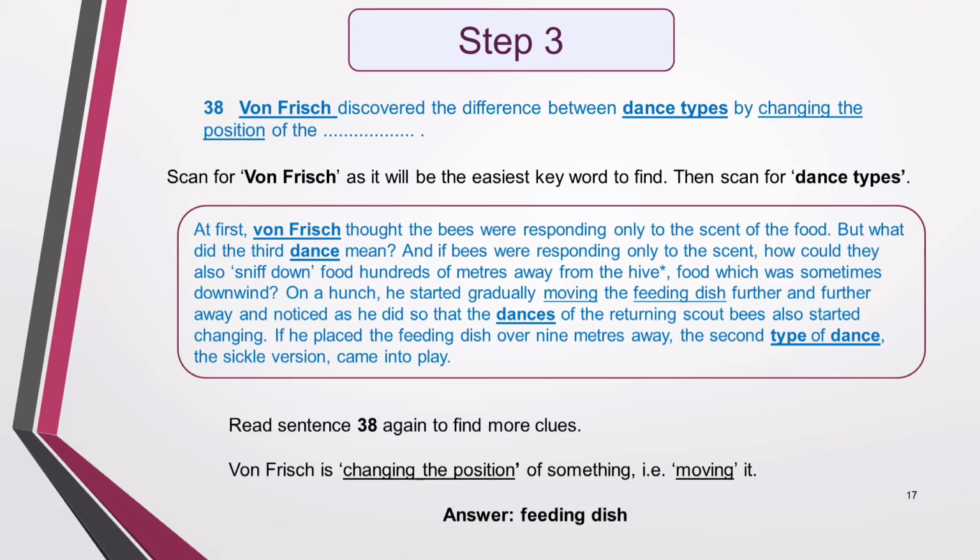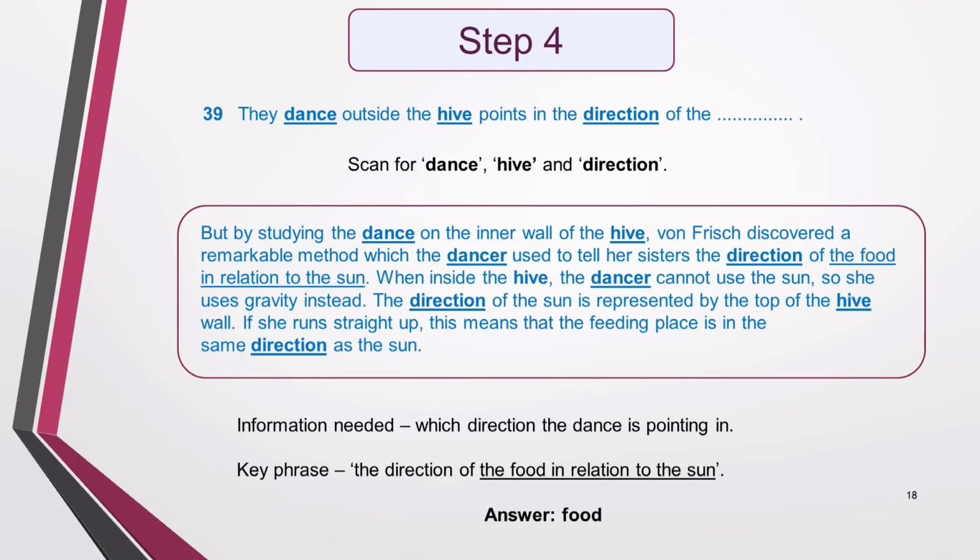It's easy to panic if the answer is hidden in paraphrasing. If you stay calm and work with the clues you do have, you'll be able to identify the answer. I now scan for the key words in sentence 39, which are dance, hive and direction. Note that the word hive has an asterisk beside it, and there's an explanation of the meaning of it underneath the text. You'll sometimes be given the meaning of an unusual keyword that's vital to the understanding of the text.